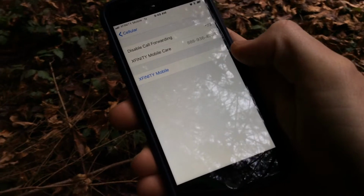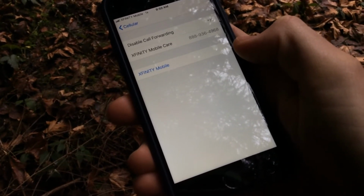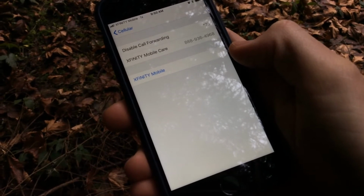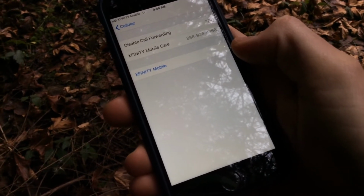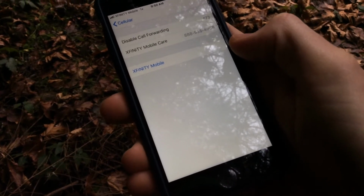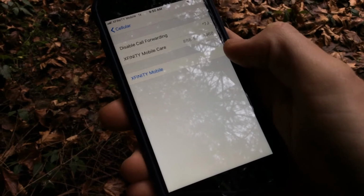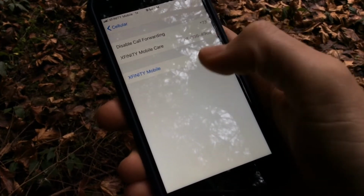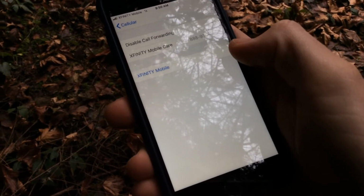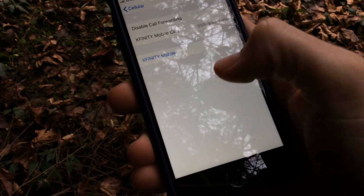So I think that XFINITY really just doesn't have something configured right with 1x. It's weird. I don't know. Maybe they need to hire more networking engineers or something, because that definitely shouldn't work like that, where you have to put in the number twice. And that happens. That's not just the 888 number that's the XFINITY number. That happens with numbers that are in my phone book or numbers that I have to type in.